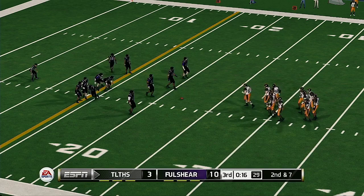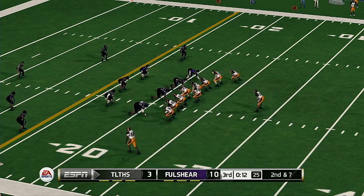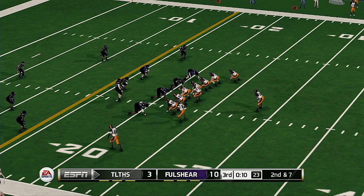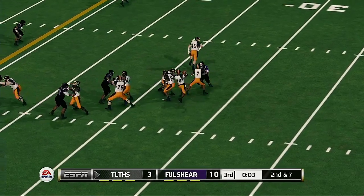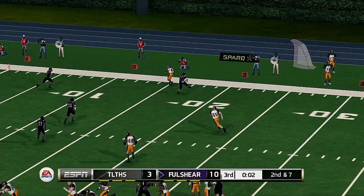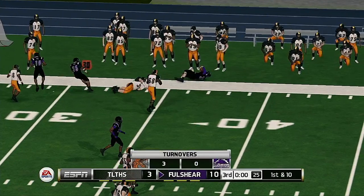It's second down, seven to go. Ball on the 22-yard line. Tries to fit it in there, and it'll be intercepted. And he might take this.